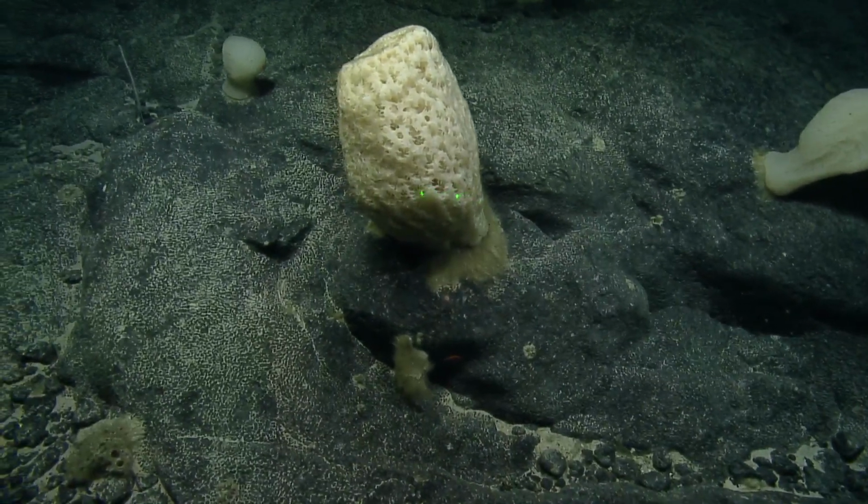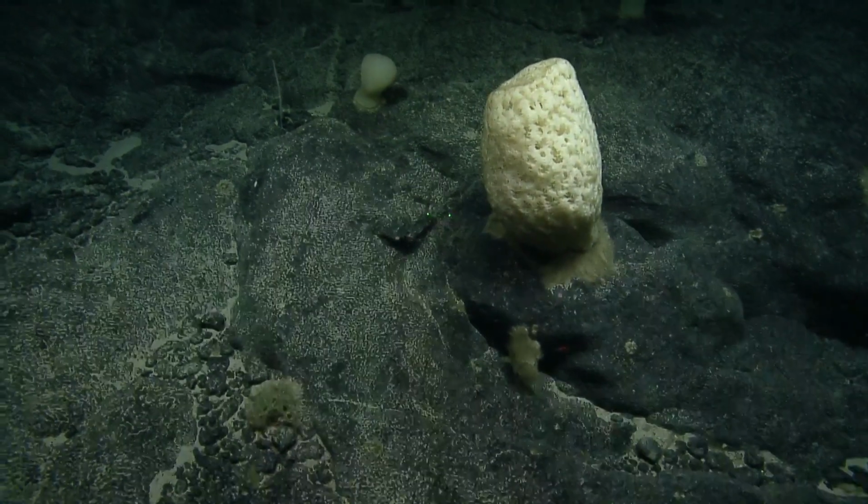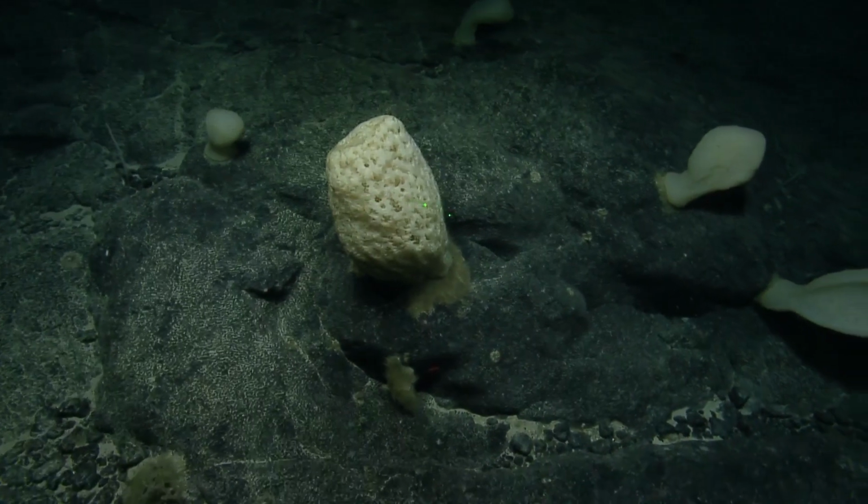Bridge nav. All right, thanks. We can keep trucking. Can we come all stop, please? Roger, moving on. Okay.